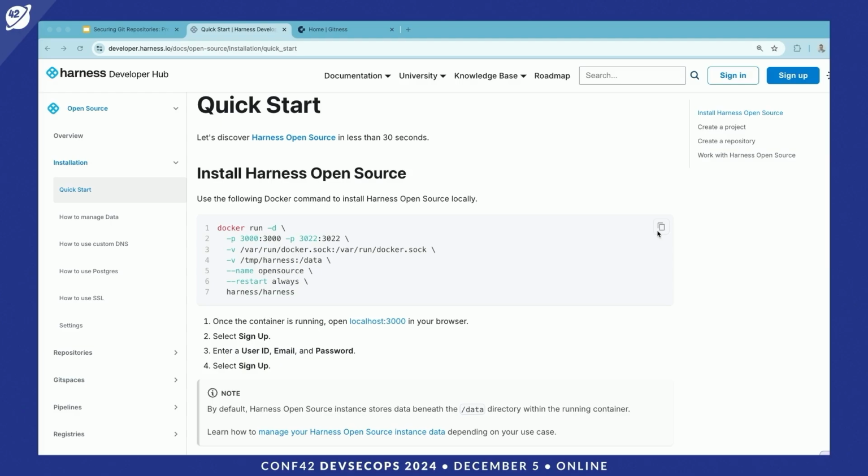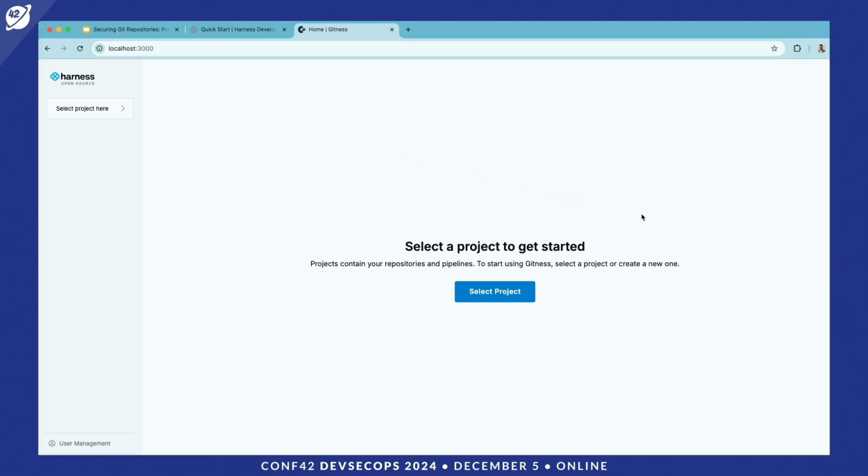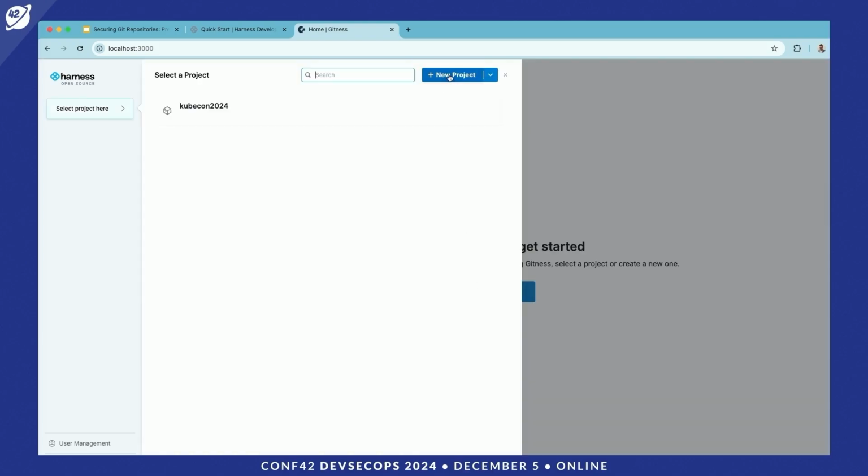I've already run this command, and if you go to localhost port 3000, you'll see the Harness Open Source instance up and running. All you need to do is create an account, and then you'll see a screen like this. Projects in Harness Open Source are like a collection of repositories, something like GitHub orgs. So let's actually create a project.